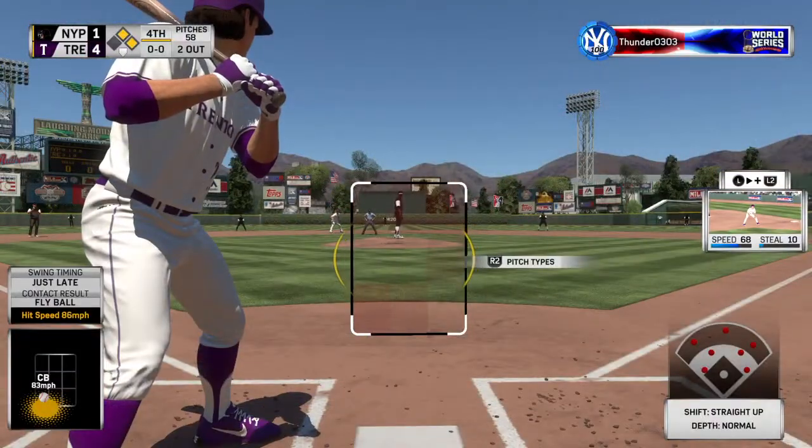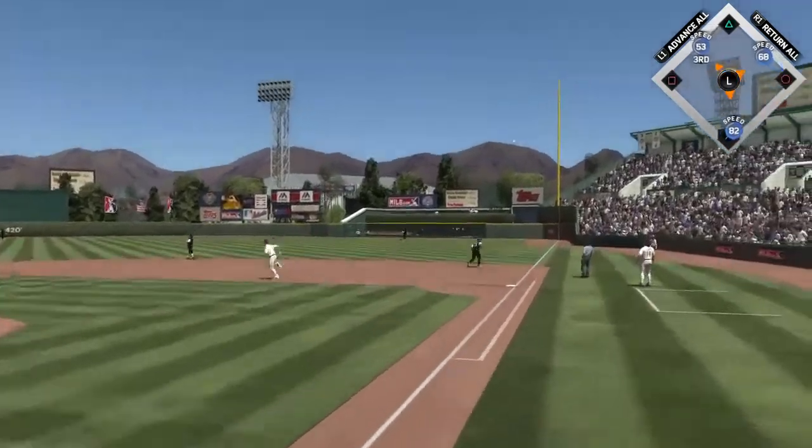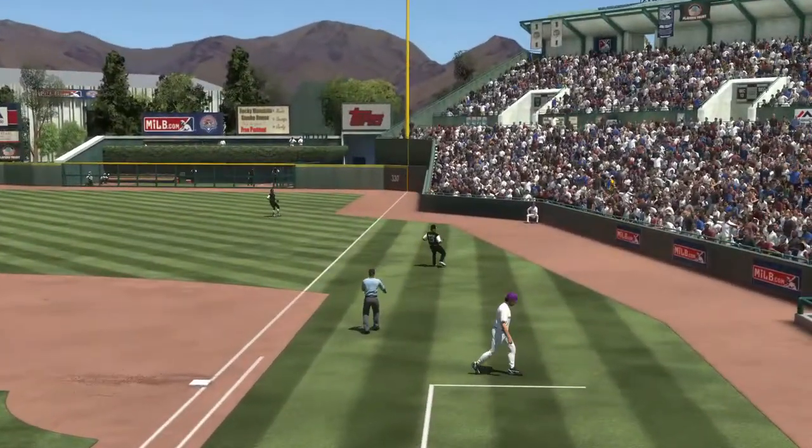Digging in once again, Ryan Sandberg. 0 for 1 with a run scored thus far. Now a little pop-up off toward the first base side. And the 2.